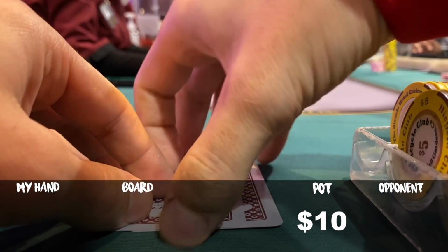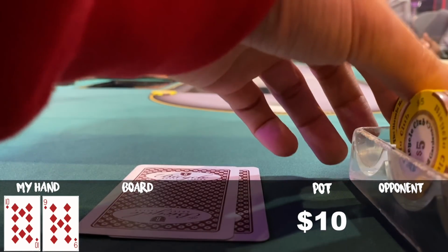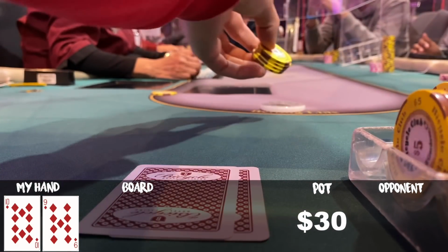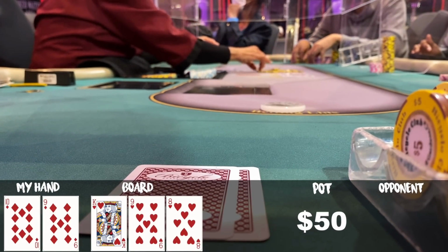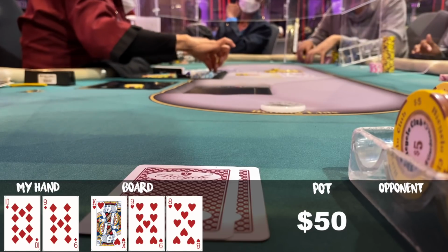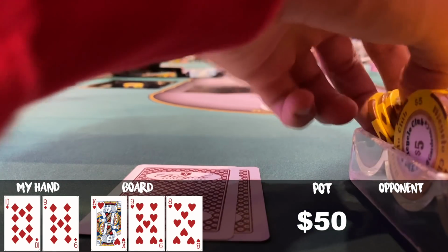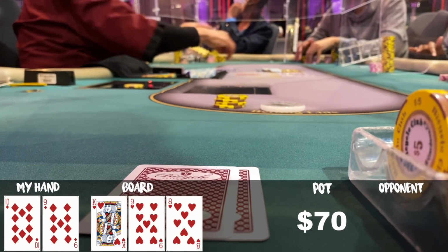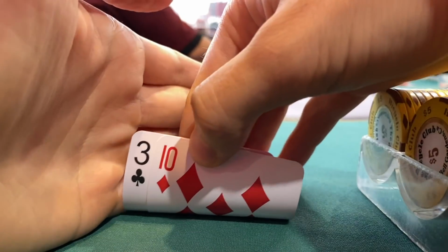Next hand of the night, we look down on the button with 10-9 of diamonds. Under the gun +1 raises it up to 20. Folds to me and I call in position here. I think it's fine. Flop heads up comes king, 9, 8, all hearts. We hit middle pair and have some draws, but the board is very connected. He checks, which shows weakness. I bet 20 and he folds pretty quickly, so we scoop that down when he showed weakness.